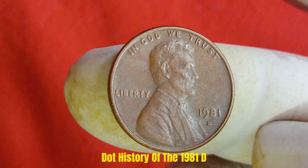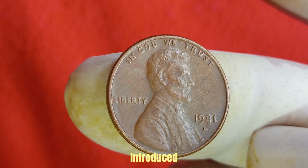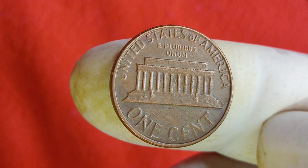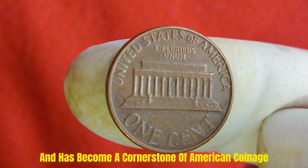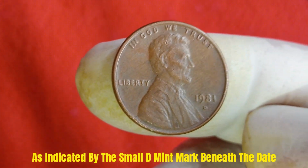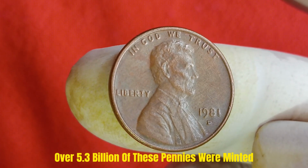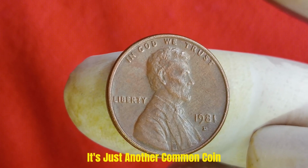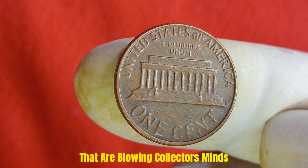History of the 1981 D Lincoln penny. The Lincoln cent has been in production since 1909, introduced to commemorate the 100th anniversary of President Abraham Lincoln's birth. It was the first U.S. coin to feature a real person and has become a cornerstone of American coinage. The 1981 D penny was struck at the Denver Mint, as indicated by the small D mint mark beneath the date. Over 5.3 billion of these pennies were minted, yes, billions, which would make you think it's just another common coin, but hidden among these billions are a few special versions that are blowing collectors' minds and wallets.